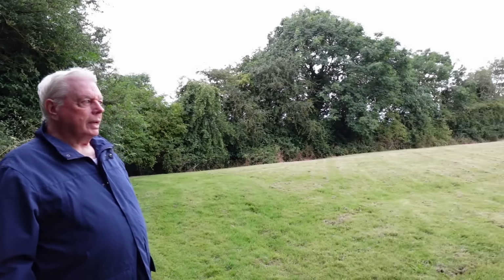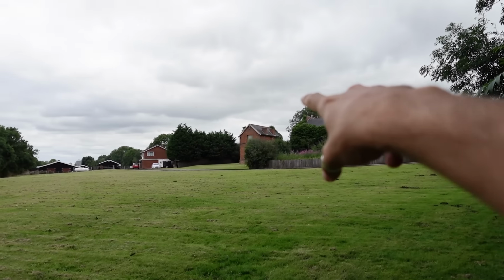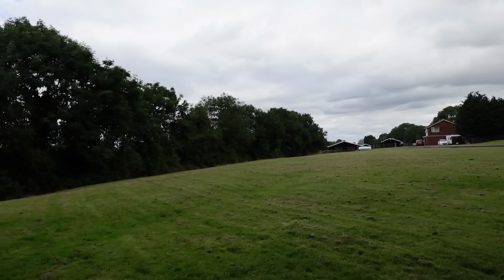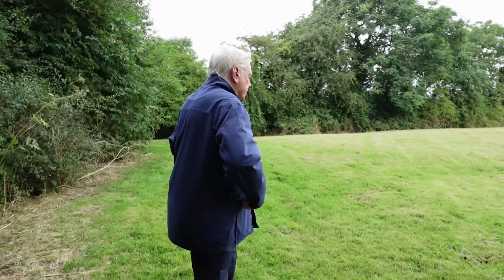Now, this was the station site. Workers' cottages, station master's house. The rest of the station's gone. Yeah, that's Station Farm, they call it, at the end. But look at these houses.